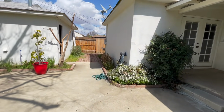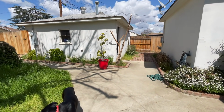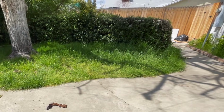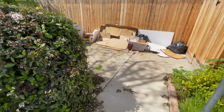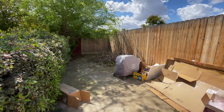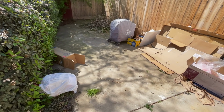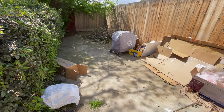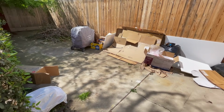Now right over here is our garage, which is an outdoor garage. We have our washer and dryer in there. Back here behind this hedge is a pad for like an RV or something. So if we get an RV and it fits back here, we will park it there. Right now we just have trash.